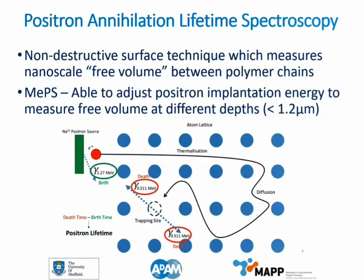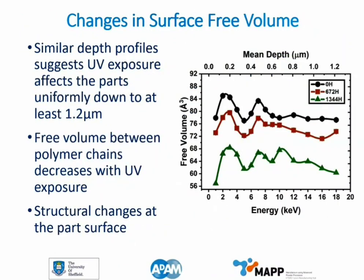So looking at the surface in a bit more detail, we used a technique called monoenergetic positron spectroscopy, where we fire positrons at the surface of the part and then measure how long they take to annihilate, and this gives us an indication of the free volume between the polymer chains. And what this showed us is that we were getting a decrease in free volume between our polymer chains as the UV exposure increased, down to at least 1.2 microns from the top surface of our parts.